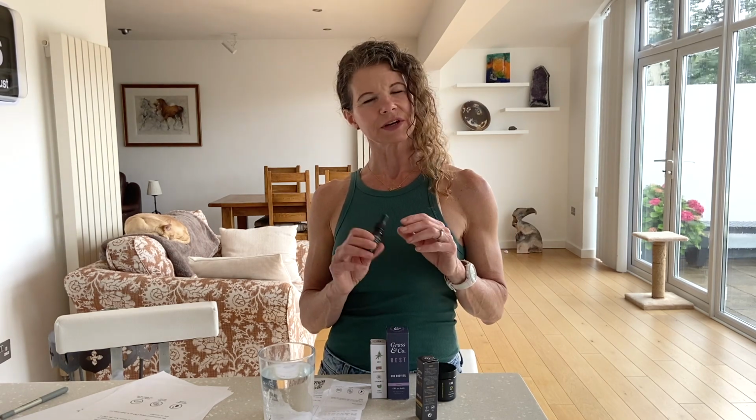I sleep pretty well anyway, but I did definitely fall into a deeper sleep. So I can see how this product could be really useful for people who do find it difficult to sleep.